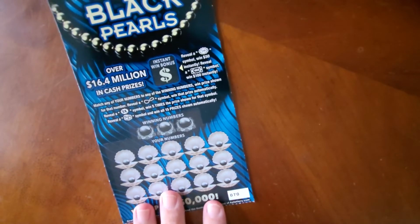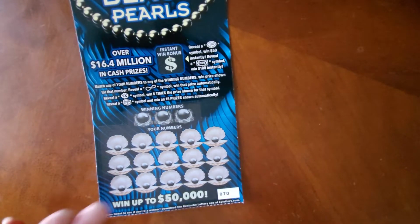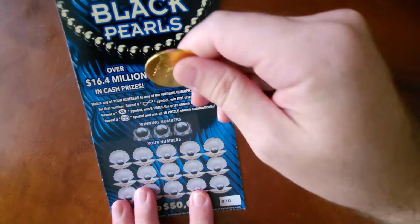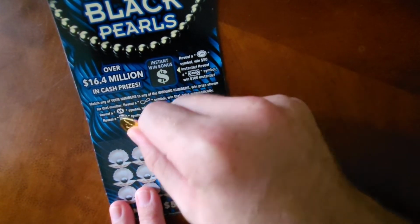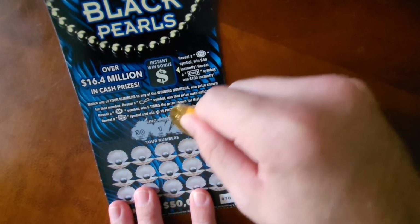All right. This is a $5 ticket, ticket number 70. We have to match any of your numbers to any of the winning numbers. Reveal a pearl necklace, win that prize. You can get a 5 times or a chest to win all 15 prizes. Winning numbers: 30, 1, and 2.